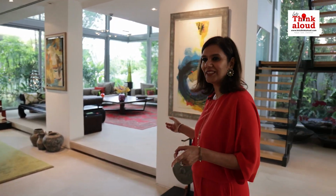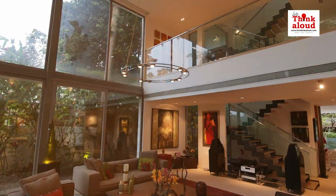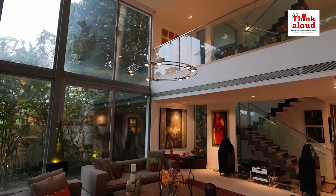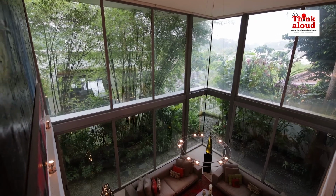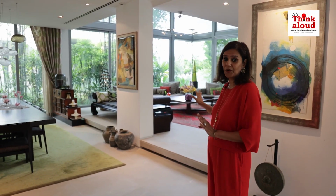Well, I'm Jaya, and let's see, where should I begin? We kind of built this house from scratch. When we first came to see this plot of land, there was a house on it. It was a very old house, but we walked through all the levels and it was all walled up. There was no glass, there was a lot of wall, and we couldn't see what was behind it.